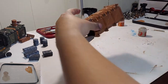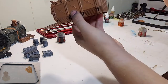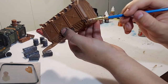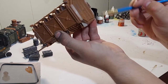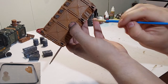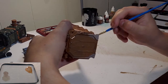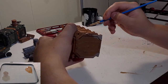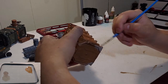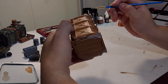So we want dirt to splash this container. Let's just hit like here, maybe here. I like it here, or along the sides, you know, just sitting in the dirt. Maybe some kind of came up onto the sides. You really could do this however you want to do it. You know, this door is filthy.